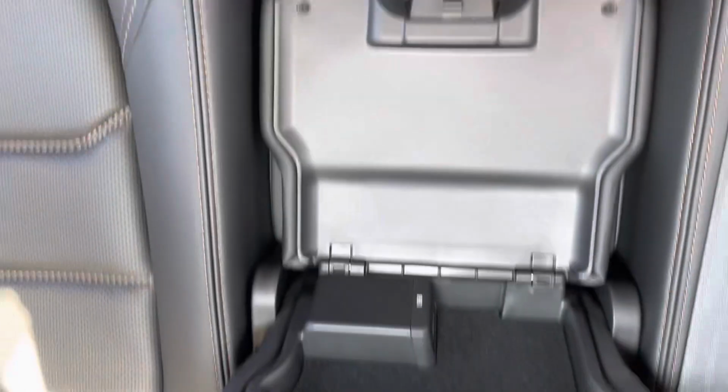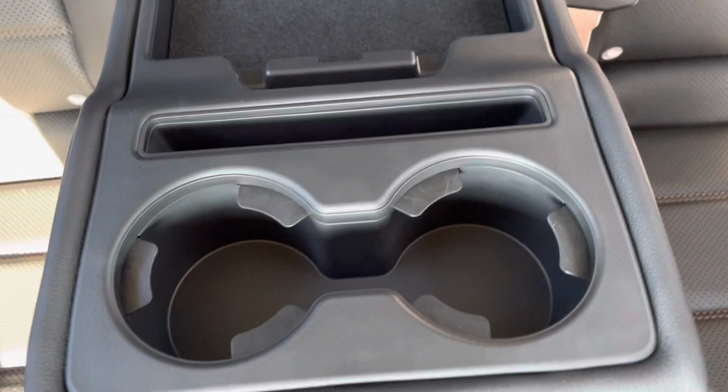All right, and then you get your two USBs in the back, as well as a little phone holder, and your two little vents.